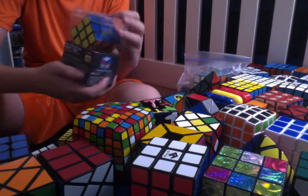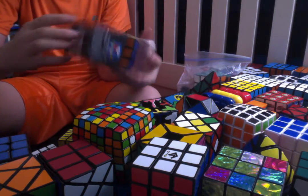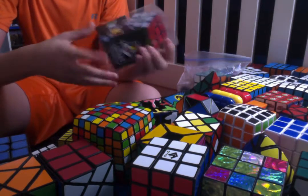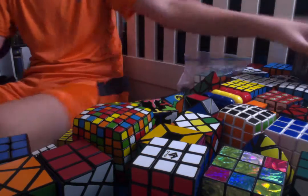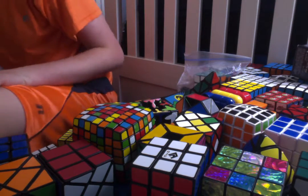Yeah, tape's still sealed. I think it's still sealed. I've never opened this before. I think I got this in 2013 or 14 or something. I just never opened it. I want to keep it sealed. Maybe it'll be worth money someday.